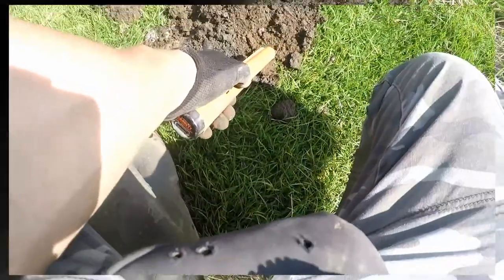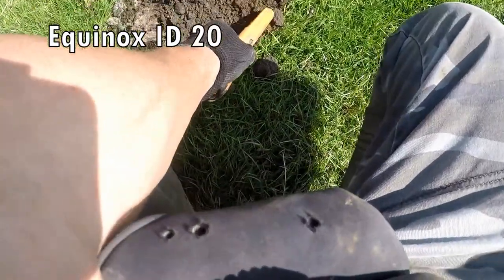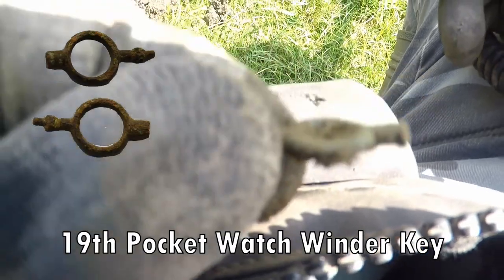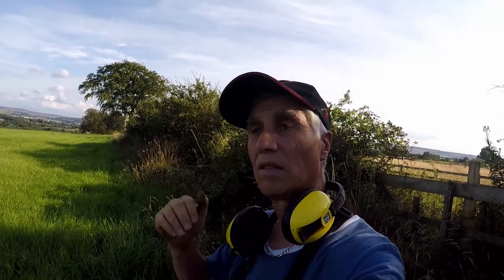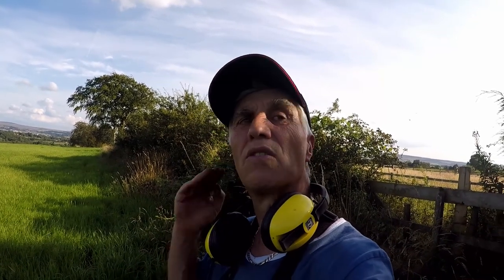Well, we've got 20 here. Just here. Pocket watch key, see? That one, that's what that is. Pocket watch key. It's rigging out here. It's hard going in this weather. Trying to find out if there's anything decent in the middle, whether they might have had some sort of festival, but it's fairly quiet. So, we'll continue the search.